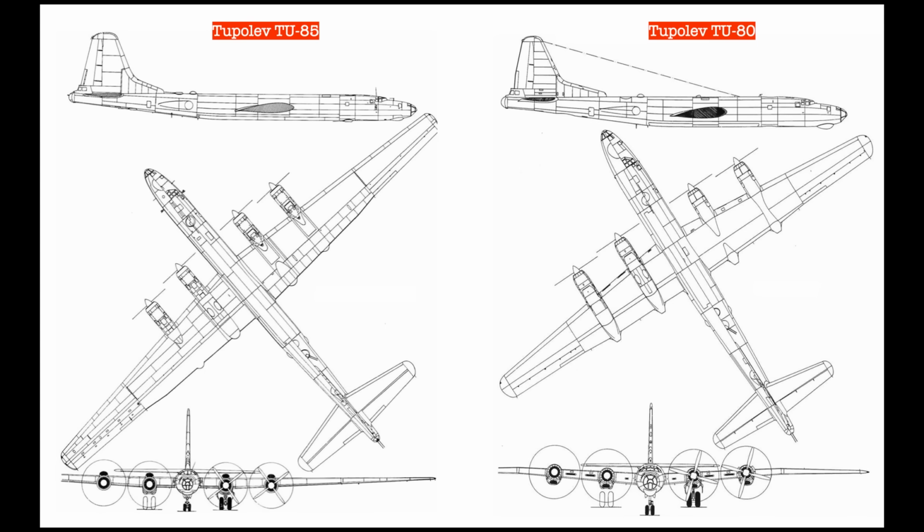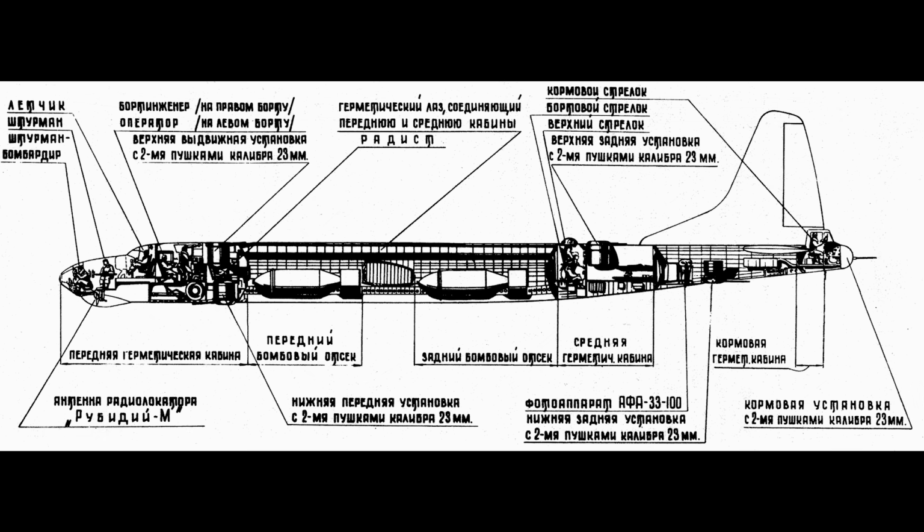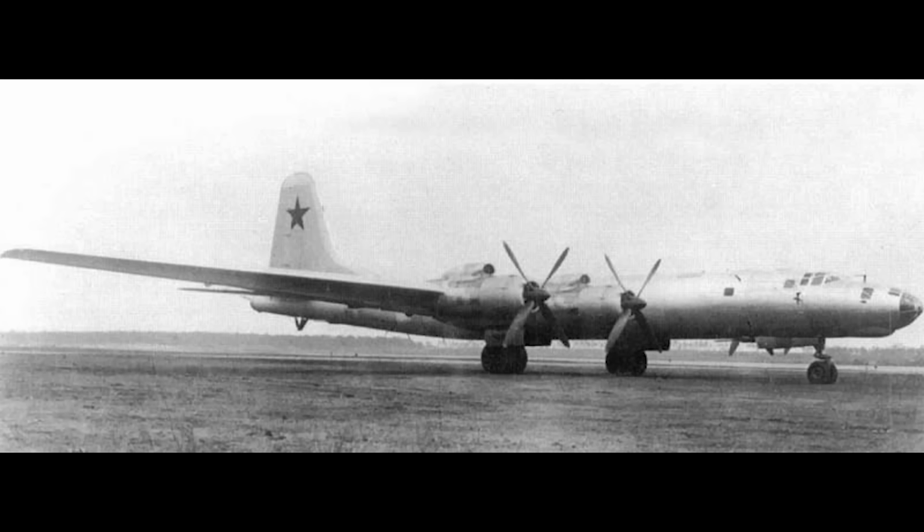It had a maximum speed of nearly 400 miles an hour, and better still, it had nearly 7,500 miles of range on internal fuel while carrying 11,000 pounds of bombs in its two bomb bays. Maximum load was 40,000 pounds. Such was the Tu-85's performance that production was authorised and factories began to tool up to make it. But just as that decision had been taken, in 1950 US plans to field aircraft such as the F-89 Scorpion filtered through to the Soviets.